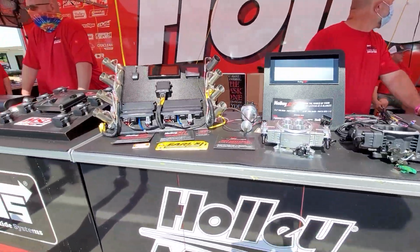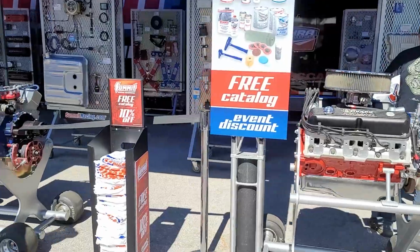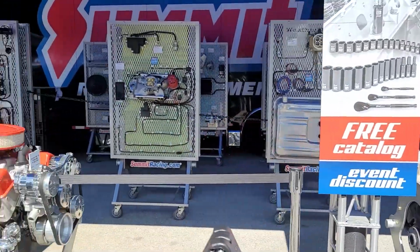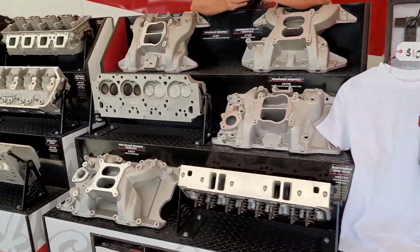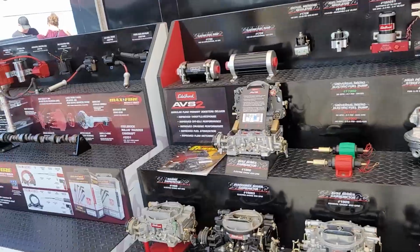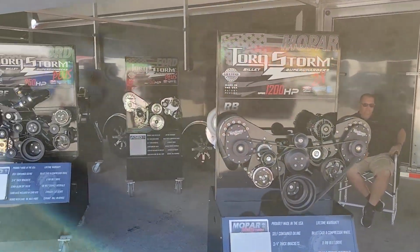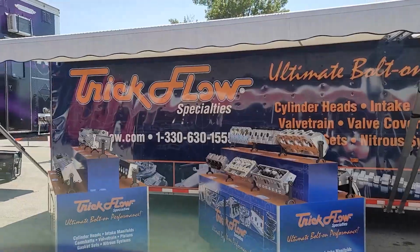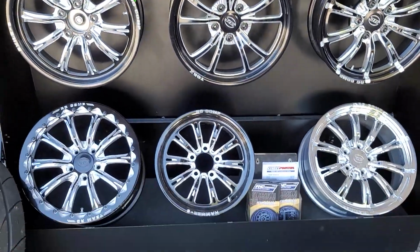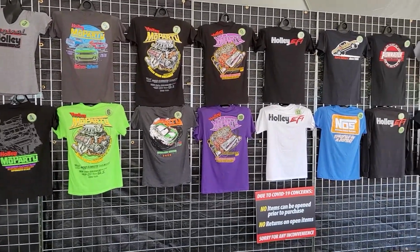If checking out products and chatting with reps is your thing, Holley Moparty had lots to see and plenty of folks to talk to. Just a few of the vendors included, well, of course, Holley, but also Summit, Edelbrock, Torque Storm, Bilstein, Renegade, Trickflow, RC Components, and AAD Performance, just to name a few. And as you would imagine, there was plenty of Moparty swag to be had.